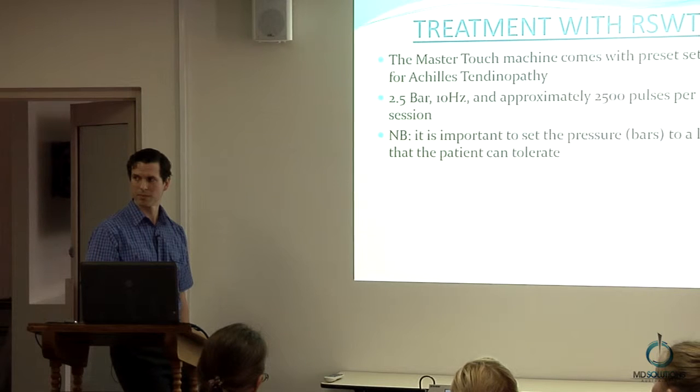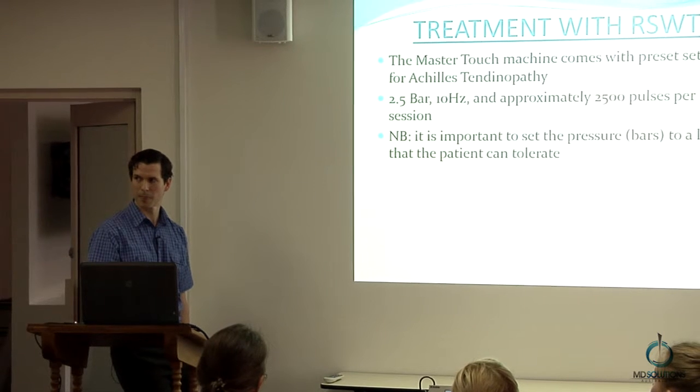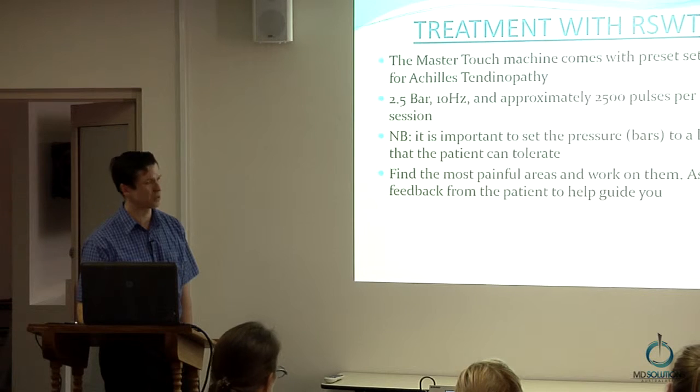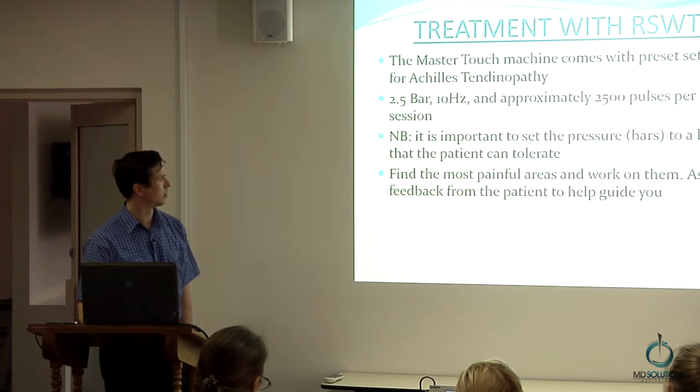That's why I say preset gimmicks are a bit of a, you know, even though we have it on the touchscreen model. That's why I say the smart model, which doesn't have that, because every patient, every indication is different. Start low as a rule of thumb and work your way up. So find the most painful areas and work on them, and always ask for feedback from the patient.